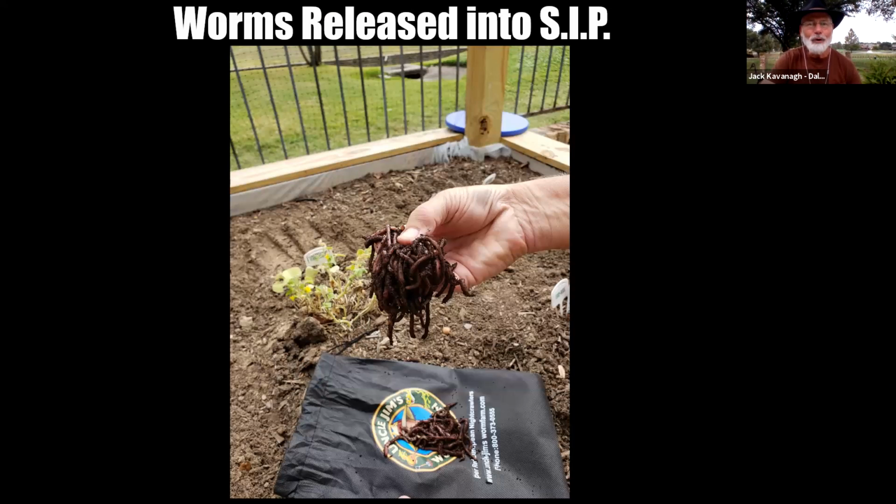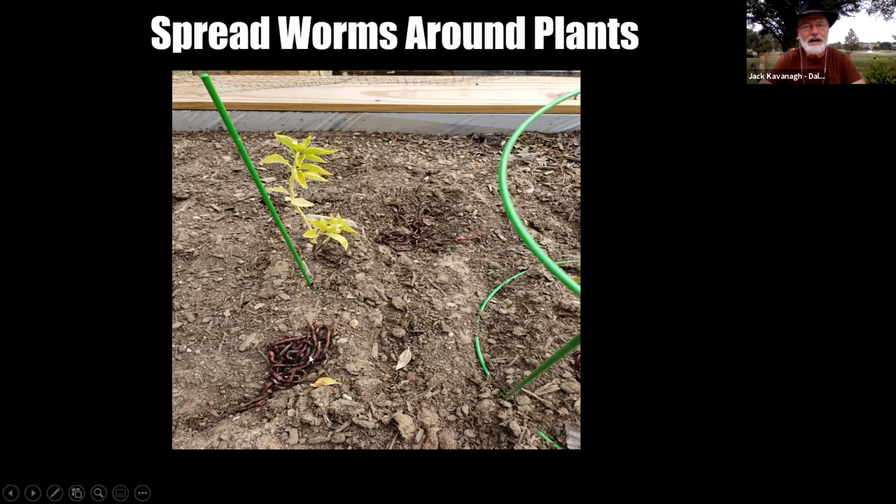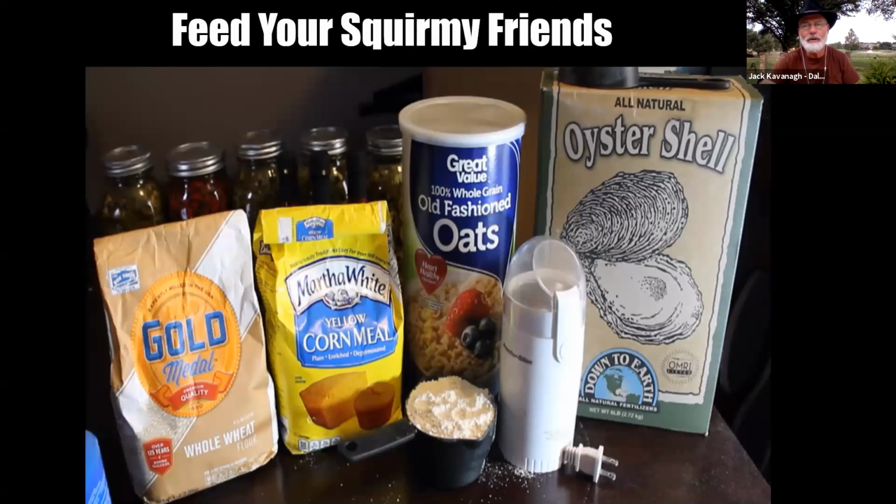And here I am holding a handful of them, and you can see these are just nice garden worms that are going to get bigger. You spread them around. You stir up the surface, and I used an edger tool and just broke up the surface, put the worms in and spread them around. Here's some by the different plants. I put a few, and then they all quickly ran down into the ground because they don't like sunlight, so they want to be underground.